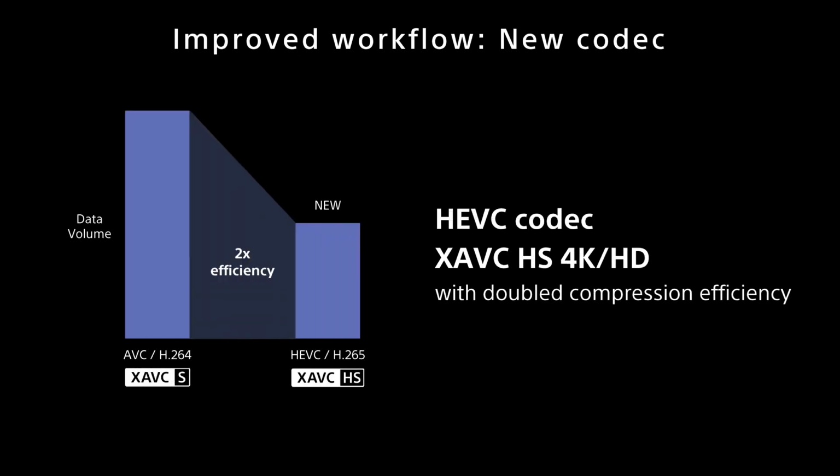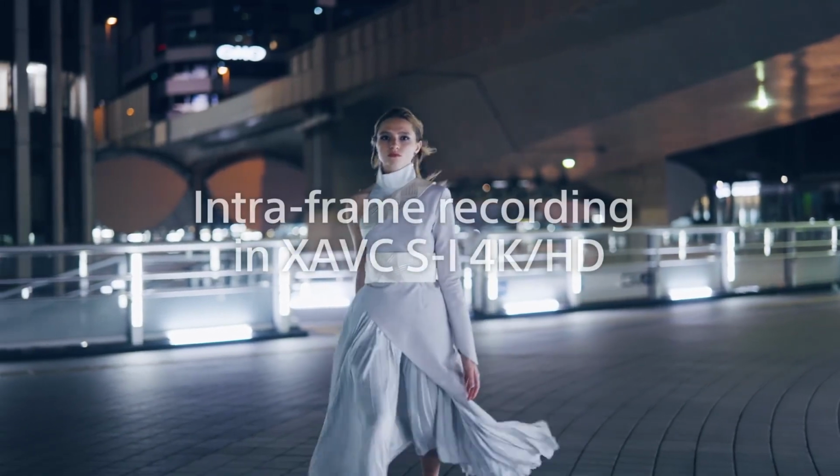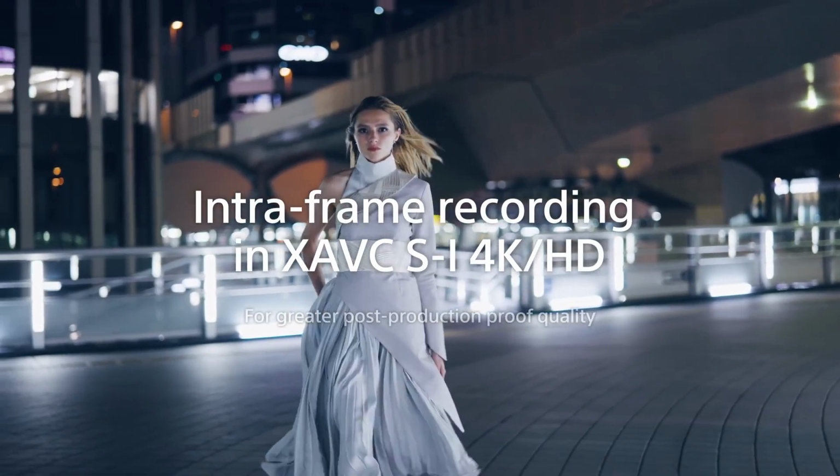The camera can shoot in various compressions. The XAVC HD is for Full HD, XAVC 4K is for 4K obviously. Now come two new codecs called the XAVC HS, which is twice as efficient with a lower bitrate, and XAVC SI, which is a much thicker codec that stores every frame in the video separately. So the file size will be massive. This is where we get to about 600 megabits per second, not megabytes, 600 megabits per second, and you will definitely need a CFexpress Type A card to record that.